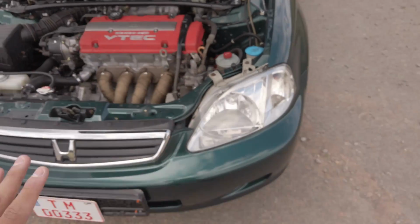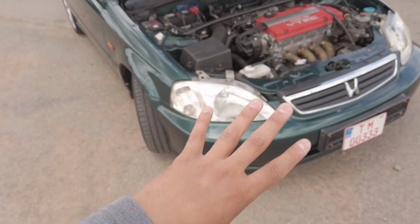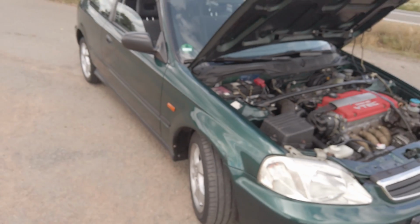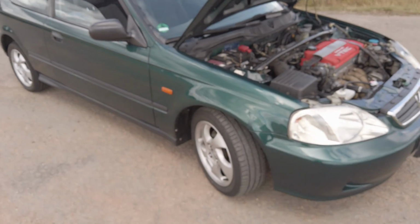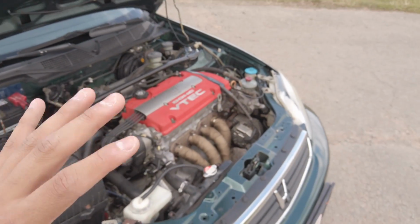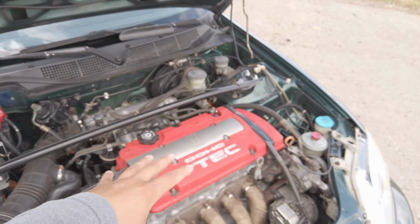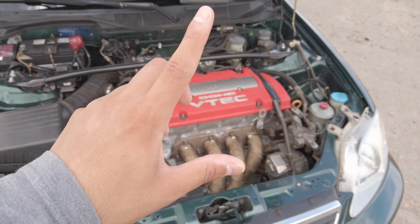This car, like I said, this car's abundant. Like the 1.4 liter is super abundant in Germany. You see a bunch of them, they get junked all the time. So I'm not super scared about not having parts or anything like that, because everything is pretty abundant. The Accord Type R is pretty abundant here too. There's a lot of them, but it is an old car.